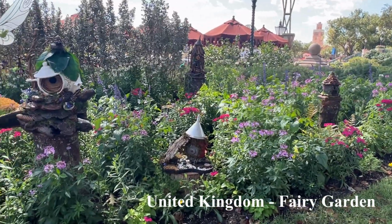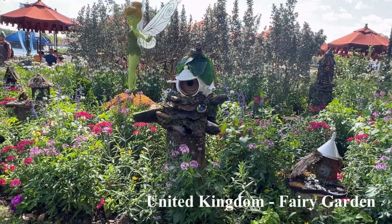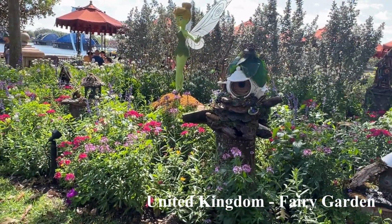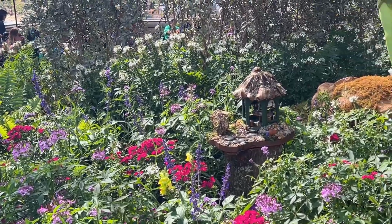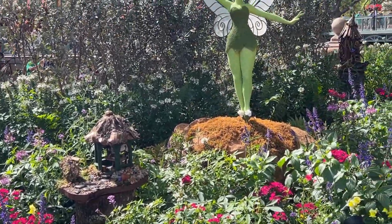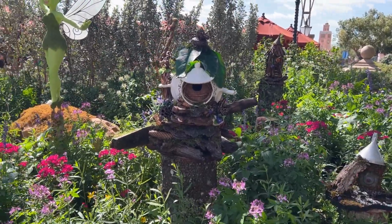Disney used to go all out on their fairy garden. It was elaborate and encompassed the entire back area of the United Kingdom pavilion near the gazebo. It was amazing. Now it's been moved to a small bed on the outskirts of the UK. Am I a bit salty about this? Maybe. But nonetheless, the fairy garden is still worth highlighting.